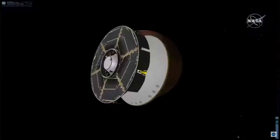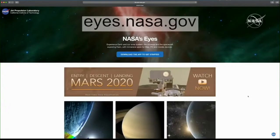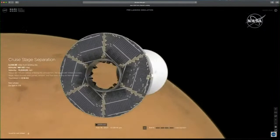We have a NASA program called EYES. The visualization lets anyone watching track Perseverance. Here's how the program works. Follow Perseverance on its journey to the surface of the red planet with EYES on the solar system. From your desktop or mobile device, go to eyes.nasa.gov. Click on the banner, and now you're with Perseverance in real time through every step of EDL, entry, descent, and landing. This interactive experience lets you ride along from whatever perspective you choose.